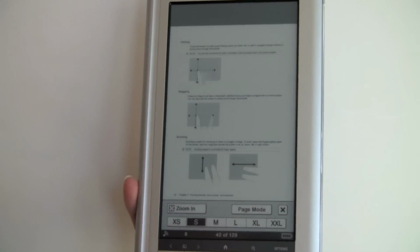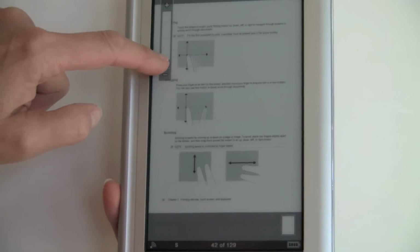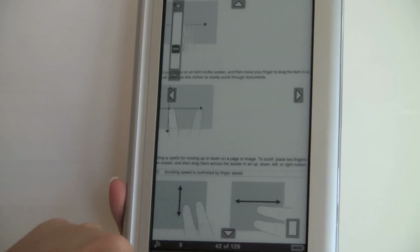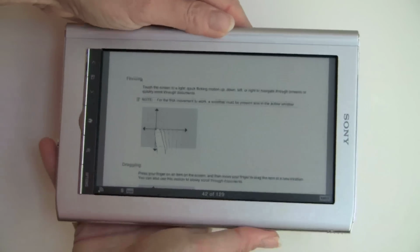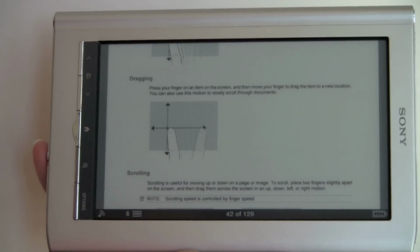So if you want to zoom in and not mess with the flow of the layout by changing the actual font size, we can choose zoom and then use the zoom bar to make it as big as necessary, and you can see it preserves the layout. And that would probably look a little bit better in landscape mode. So there you have it. And that's actually landscape mode without zoom at that point, and it is very readable.